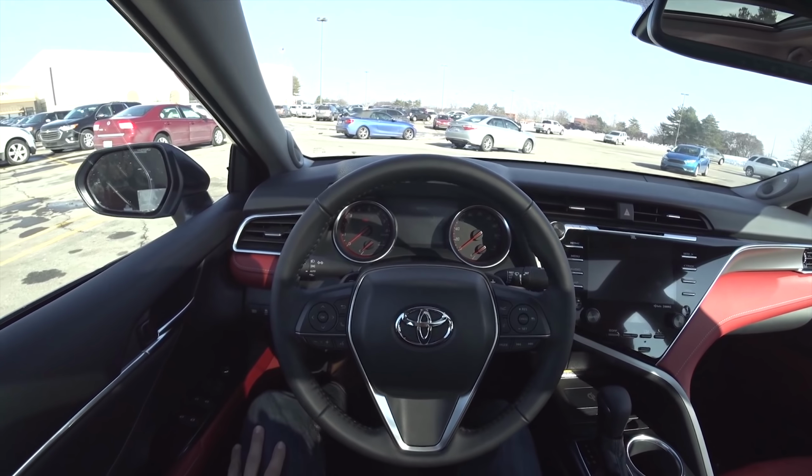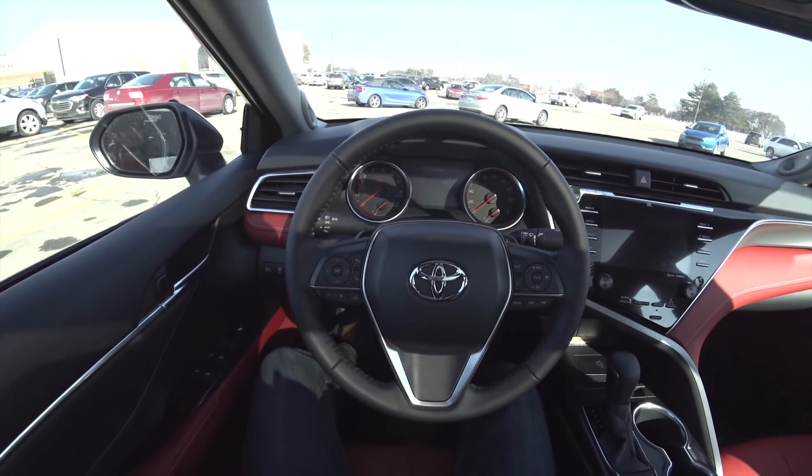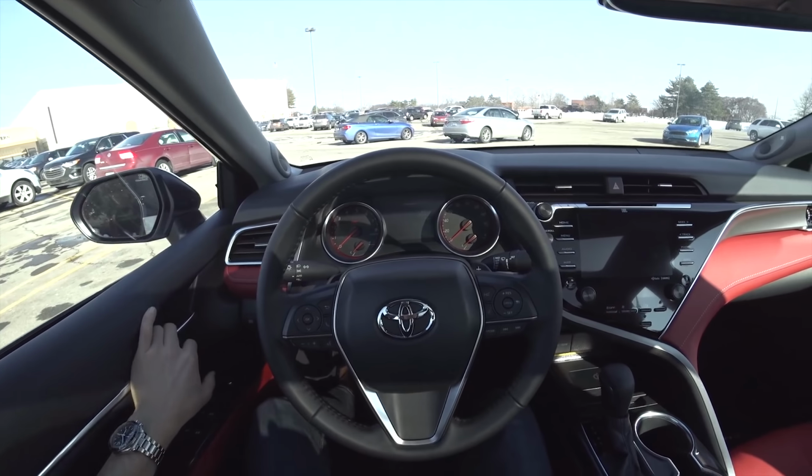You can hear there just how quiet the engine is. You can barely hear it running. It's pretty nice.